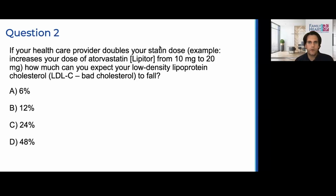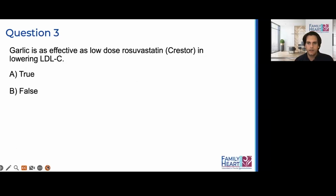All right, so question number 3. Garlic is as effective as low-dose rosuvastatin, which is the generic Crestor, in lowering LDL-C.